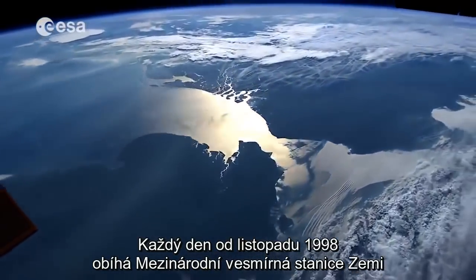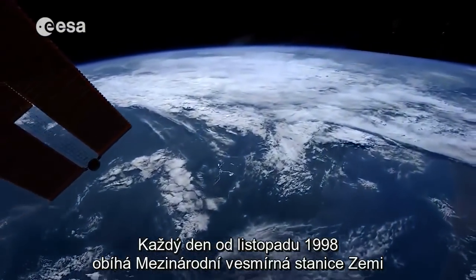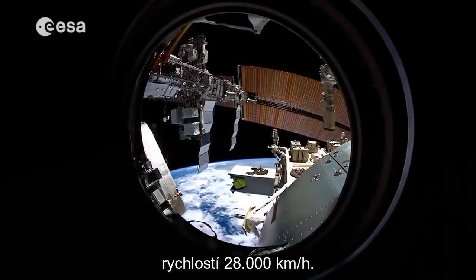Every day since November 1998, the International Space Station has been orbiting the Earth at a speed of 28,000 kilometers per hour.